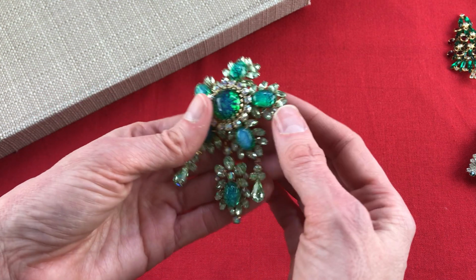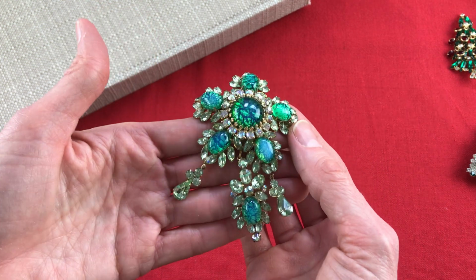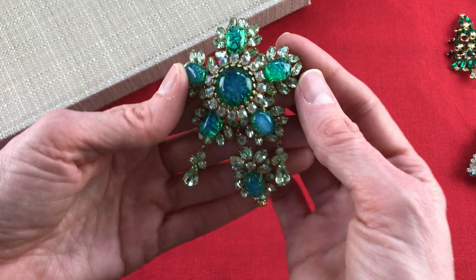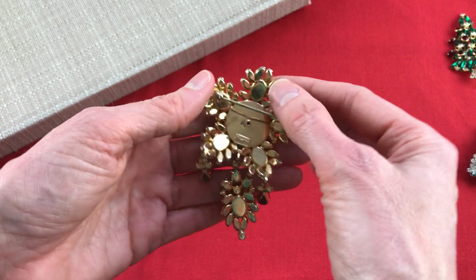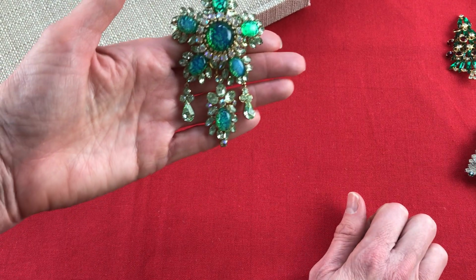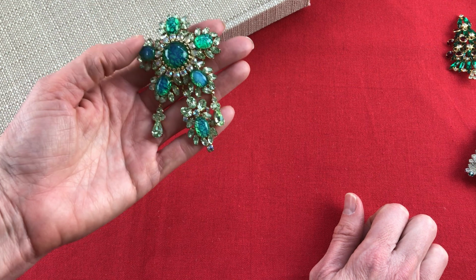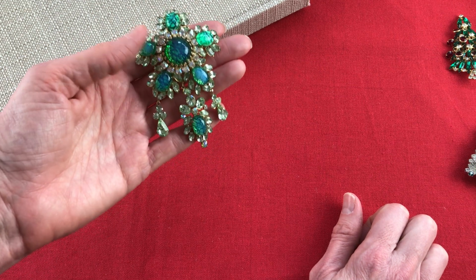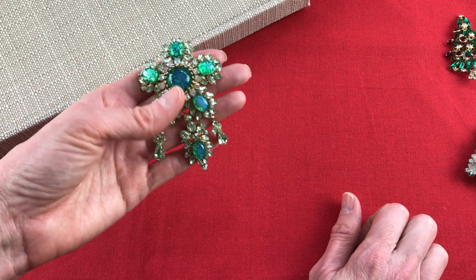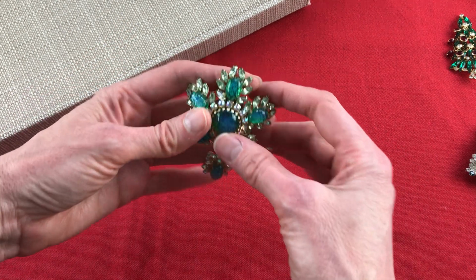And I just love this. So it looks like kind of like a faux opal in these sort of minty green prong set rhinestones. It's just amazing. And it's really large. I don't even know, to be honest, how you'd wear it. It's really big. It'd actually be pretty too, kind of as a necklace, I think. But anyway, so that is my favorite brooch. So hang on for a second.